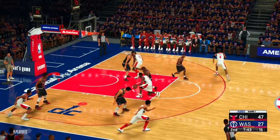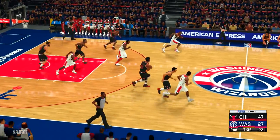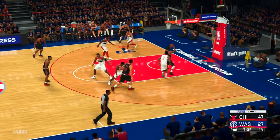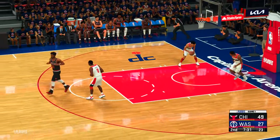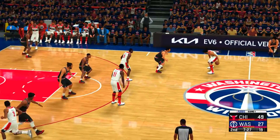Here's Arenas. Noah grabs the board. Well, you will not see that from him very often, especially right at the rim. And it's Butler with the jam. That's just a smart, wily drive by Butler, cutting past the defense to get a high percentage look.